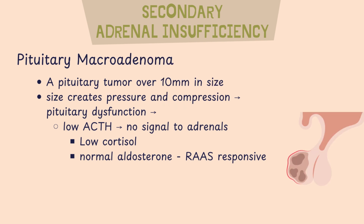Lastly, we have our macroadenomas. And what macroadenomas are, are slow-growing tumors, and they get pretty big, over 10 millimeters in size. And as they grow, they gradually squash the pituitary cells. There's no dramatic situation. It's just a lot of pressure. And over time, from this pressure and the squashing, the pituitary is not producing ACTH. It slips away, and we have the same end result.